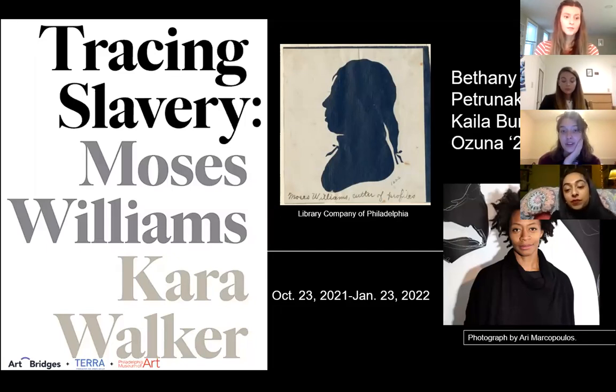This exhibition, Tracing Slavery, Moses Williams and Carol Walker, examines the use of the silhouette medium by Moses Williams, arguably the first African-American artist of renown, and Carol Walker, a contemporary Black artist. For this overview, my colleague Kayla and I are going to focus on Walker's works in the exhibition, a series of 15 prints entitled Harper's Pictorial History of the Civil War Annotated.